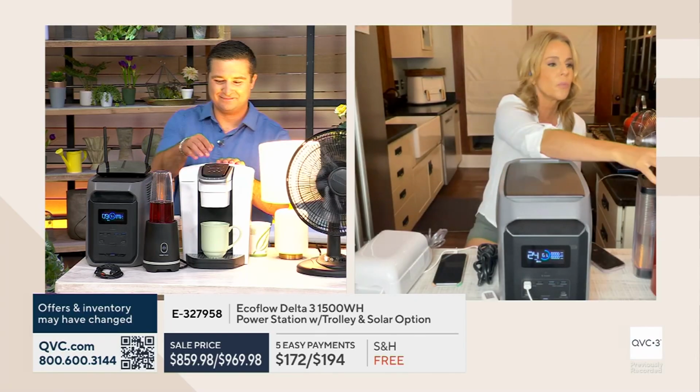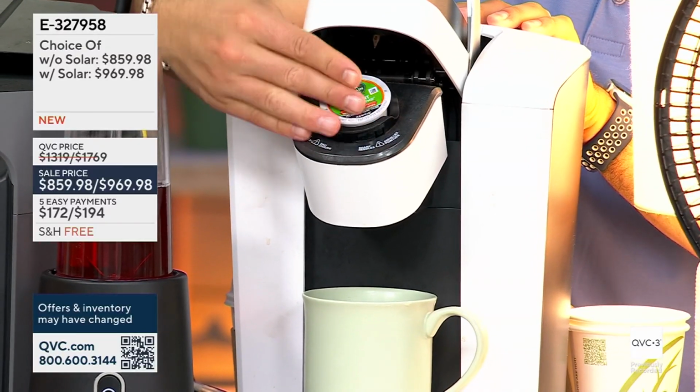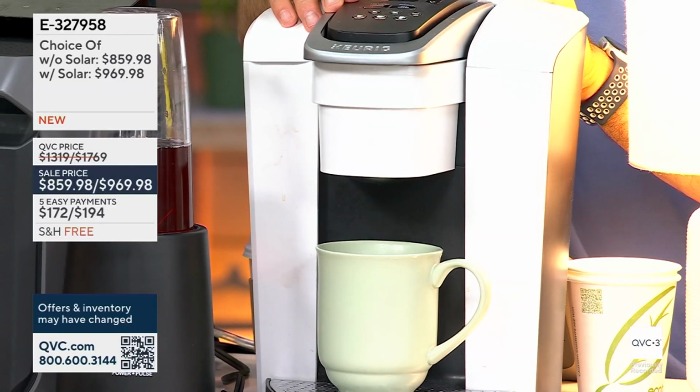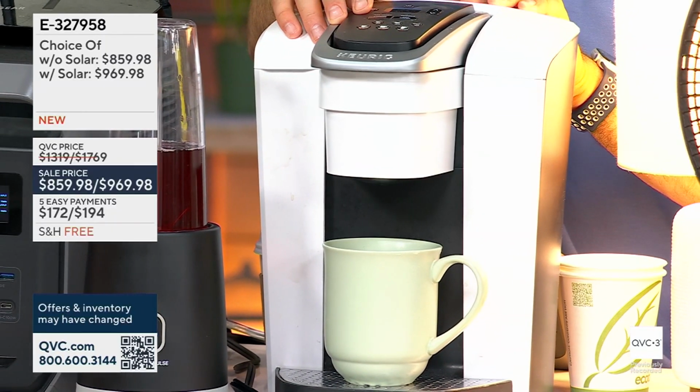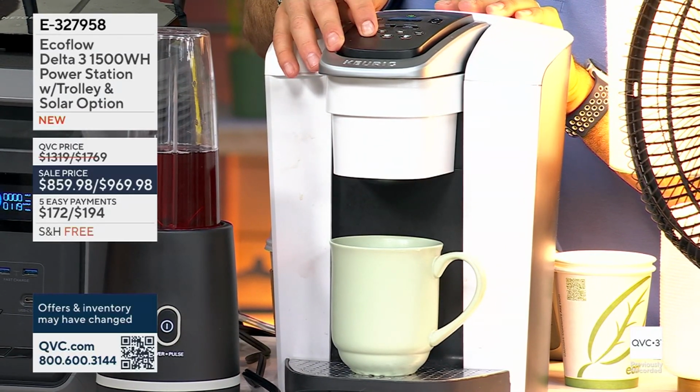So I actually am going to brew a cup of coffee. I haven't had my coffee yet this morning. The beauty about this, it even supports things with heating elements like that Keurig coffee maker. Justin, it's probably one of the most powerful items that you actually own in your home because it takes those big hits of power to be able to warm up that water for you. And so this even supports the Keurig coffee maker.